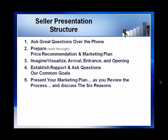So establishing rapport and reviewing what I call our common goals. Then you're going to present your marketing plan. Now, there's two theories here, present price first, present marketing plan first. I am a present marketing plan first person.